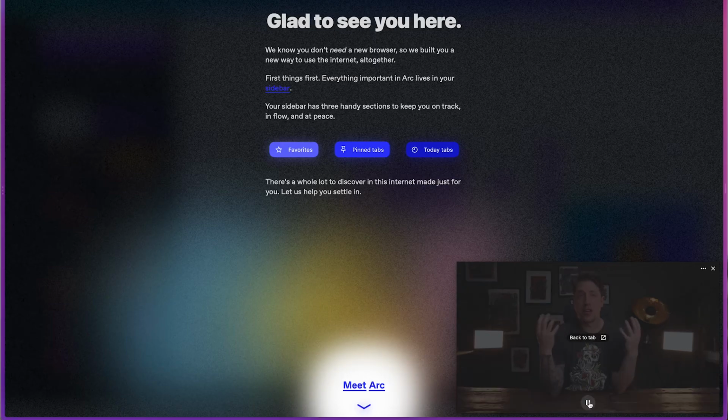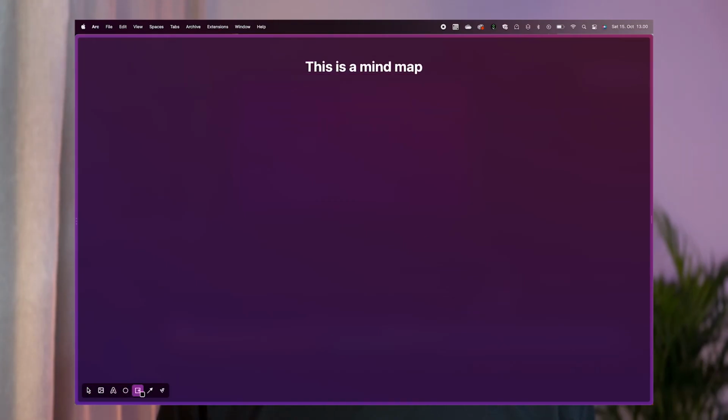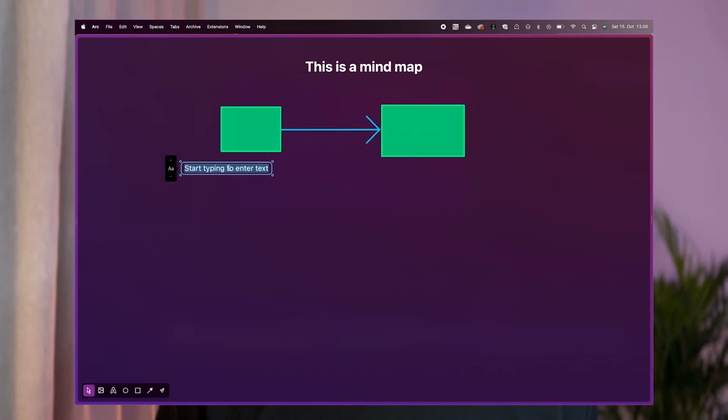Some other features that Arc browser provides are, for example, the mini player, which is an overlaid player on the browser. Also a native note-taking app, and even a visual mind mapping and vision board type tool they call Easel. Arc is jam-packed with everything you want from a browser and much more. And they're all neatly integrated to create a distraction-free experience.